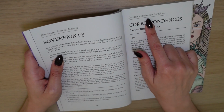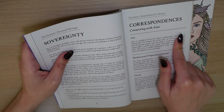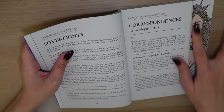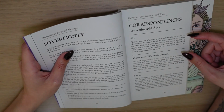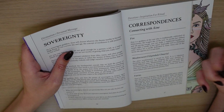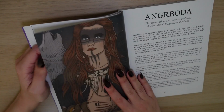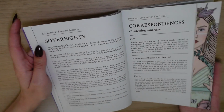And then after the divination approach, we get into the devotional approach. Here it says inspiration for ritual, and then again we have correspondences. So we have fire, meadowsweet, and fairies, and how you can get some inspiration for rituals to work with this deity. And that is what you get.